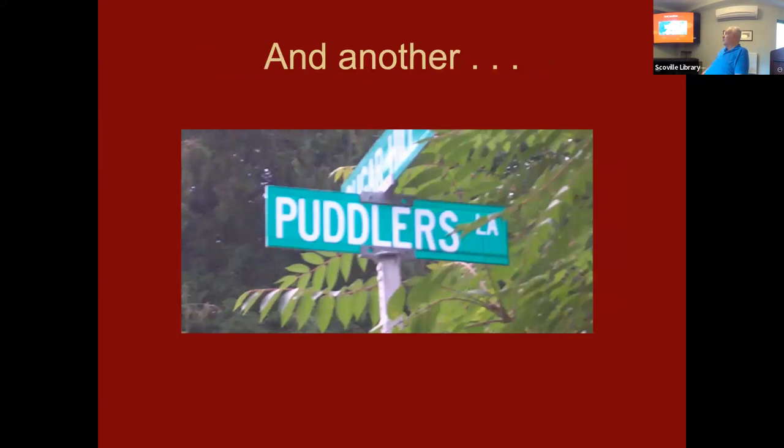This one we missed in the What's in a Name exhibit is Puddler's Lane, which is in Amesville. And that's where the puddlers, who are skilled artisans for Horatio Ames, lived on this road. Ames favored married workers with children because they are less often drunkards and otherwise dissipated. Single artisans tended to be a little bit more wild characters. So Ames very much encouraged his employees to be married and have families because they were definitely more stable. So Puddler's Lane was where all those guys lived.